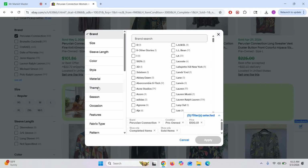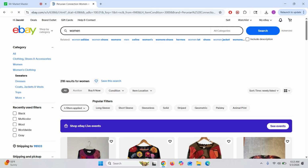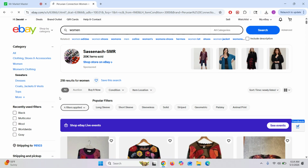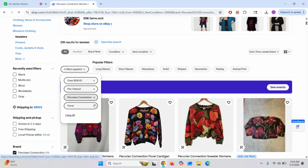Let's go back to pattern. So it wasn't geometric. Let's try floral instead. 39 solds, 218 listed. All right, I think we're going to have to touch the price brackets. I don't want to do that too much. Let's just start with a price cap. We'll start with a price cap. Let's get rid of a few of our filters. Just get rid of floral.